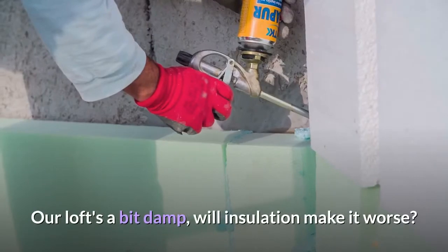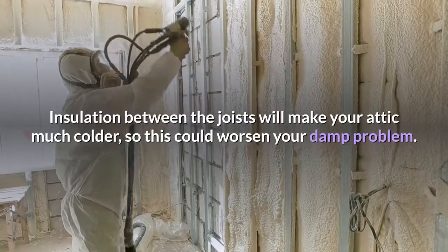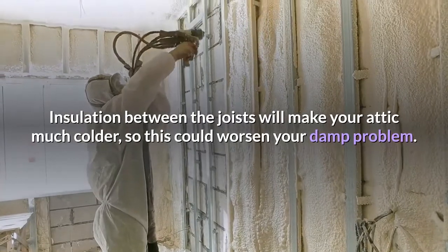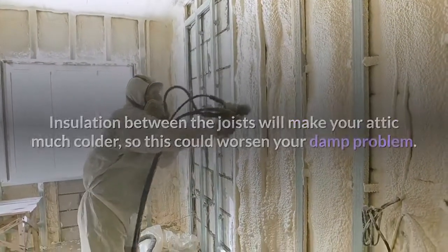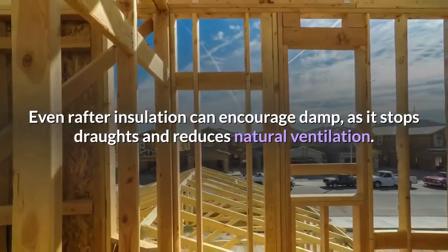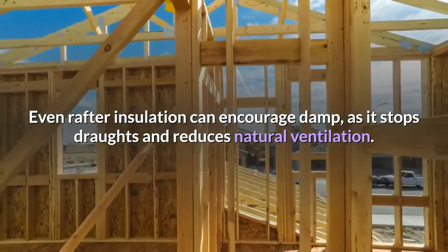Our loft's a bit damp. Will insulation make it worse? Insulation between the joists will make your attic much colder, so this could worsen your damp problem. Even rafter insulation can encourage damp, as it stops drafts and reduces natural ventilation.